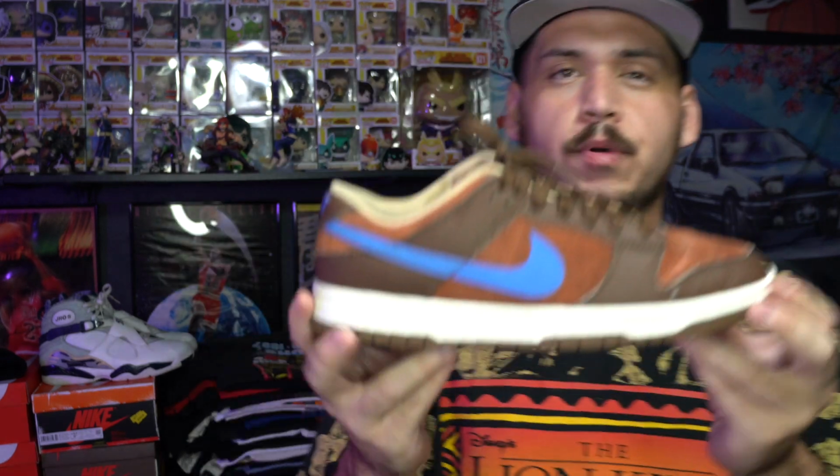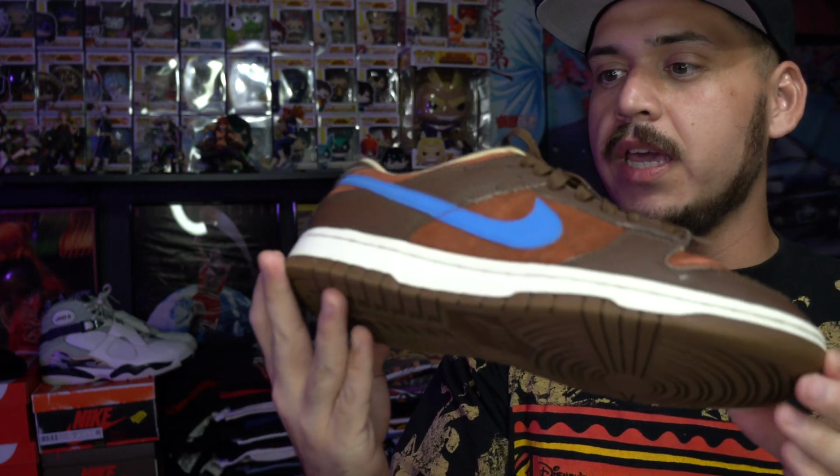And then the last item I picked up on Saturday is a pair of sneakers. Picked these up for 20 bucks. And there's a pair of these Nike Dunks right here. I forget what they're called. They're called like Mars something, but it's an all over brown shoe with the blue suede. And these are a size 8.5.